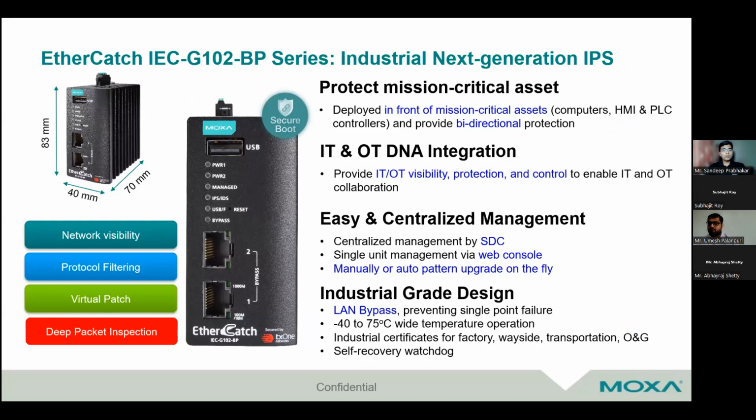with a tool called SDC, and it has a web console, so you can either log into the device, or use SDC to monitor these devices, and the pattern upgrades can be done either manually or automatically on the fly. Now, most importantly, this is an industrial grade design, with LAN bypass features, a -40 to 75-degree wide operating temperature, and a lot of certifications, which I talked about right in the beginning, for factory or wayside transportation, oil and gas, all these applications.